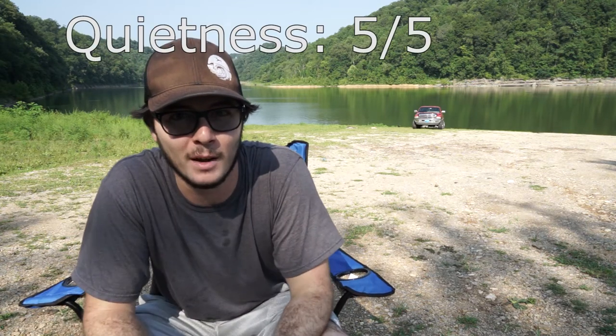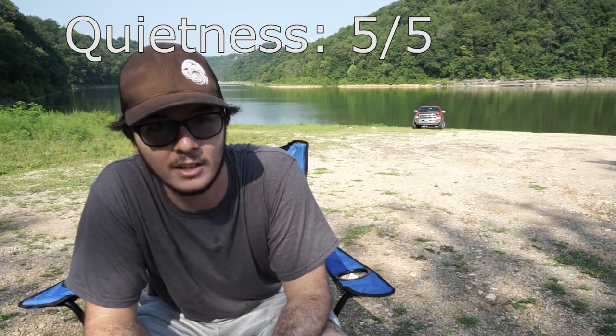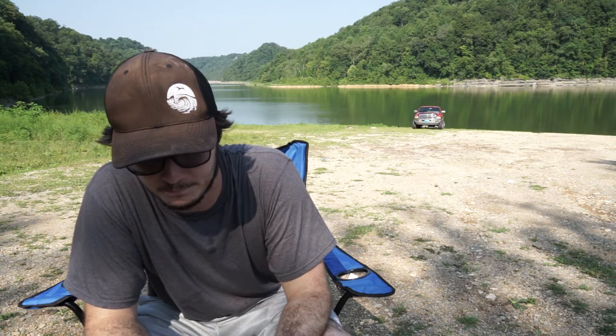So on quietness, it was about 5 out of 5. I came in on a Monday night and heard nothing throughout the night, so that was pretty nice. The tent area is about 2 out of 5 because I don't expect you to be able to get a stake in here. There's not a lot of flat ground either, so you kind of have to get your tent up on an angle that you'd be sleeping down.